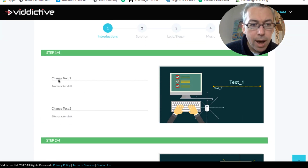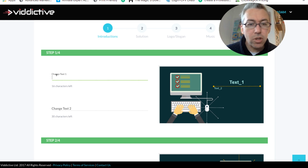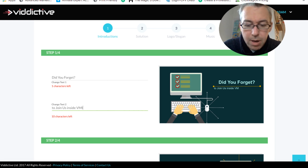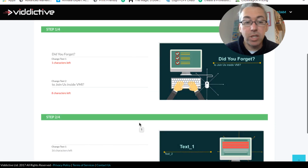And then here is where I can change the text. So I've got 16 characters. We've got to play around with this a little bit carefully. Did you forget, for example, to join us inside VMI? You're always a little bit restricted when it comes to these things because you can't put endless amounts of text in.